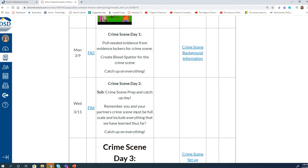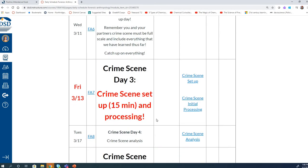Make sure that you're looking at the rubrics because they are different this time, and I'll be grading them differently. On Friday the 13th, we're going to set up our crime scenes out in the commons. You'll each get a big square to set up your crime scene. Friday the 13th, I thought it was apropos. And then you're going to process them, but you've got to be able to set them up in 15 minutes, and it's got to include everything we've learned so far. Okay, so it's got to have something of everything we've learned.